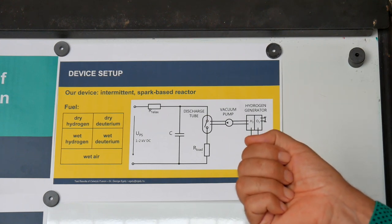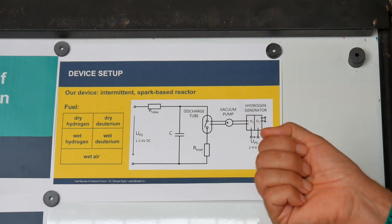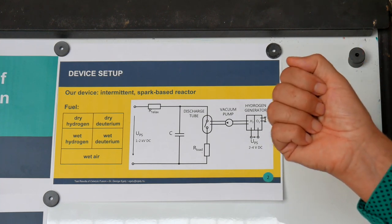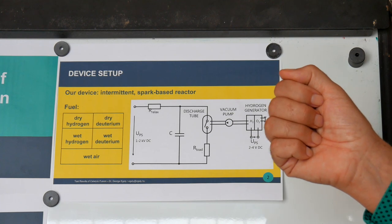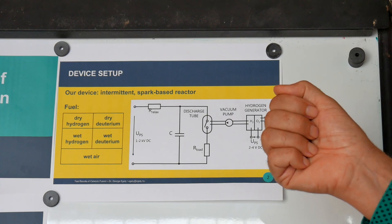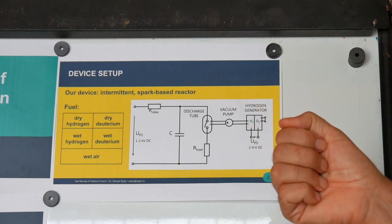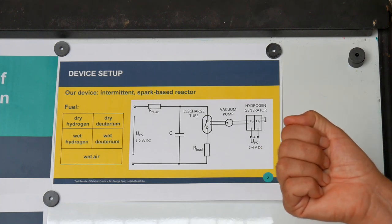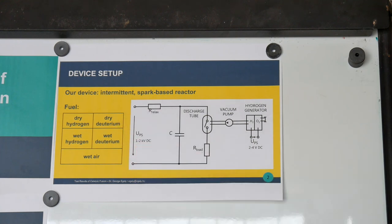So practically anything containing hydrogen is good enough, simply because the process with the help of catalysis is so strong that it doesn't matter which hydrogen isotope we use. In fact, deuterium, pure deuterium, was not better than pure or dry hydrogen.